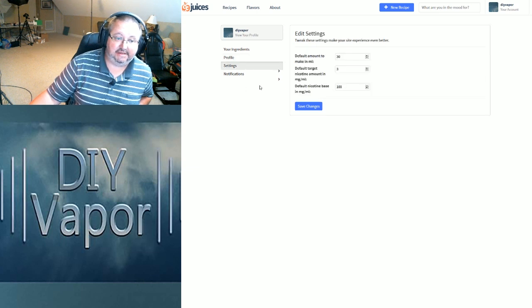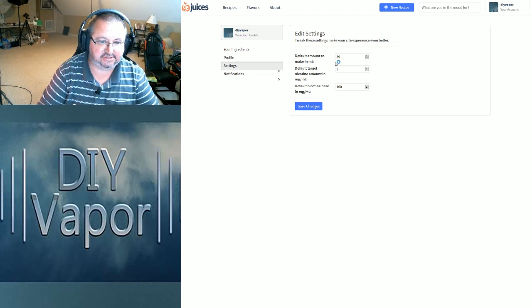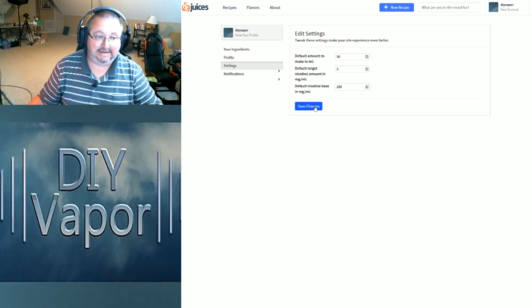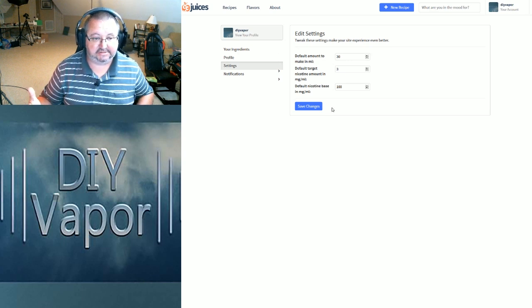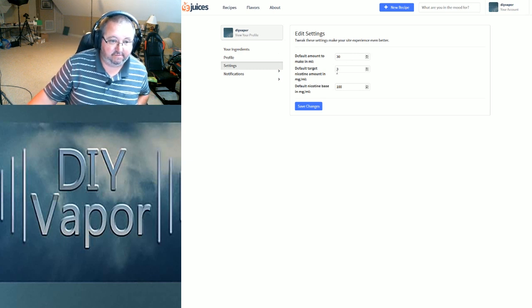Now in your account settings, you can put in your default amount of nicotine and size of bottle that you use. So rather than have to do it on each recipe that you see, as soon as you open up a recipe, mine will say 30 mils, 3 milligrams nicotine, and I've got 100 milligrams strength nicotine. So once I've got all of those, any recipe I go to and I open it, it's going to give me the percentage millage drops for a 30 ml bottle with 3 milligram nicotine and 100 milligram nicotine strength.